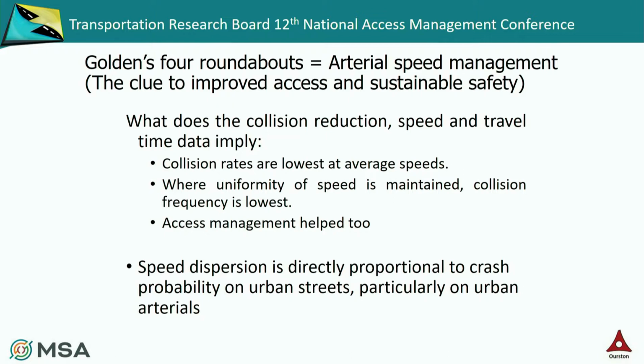Speed dispersion is directly proportional to crash probability on urban streets, particularly on our urban arterials. So the end result of what we want to say about that is just that roundabout corridors with their average speeds, whether that's slower or faster than traffic signals, you'll get better safety results.